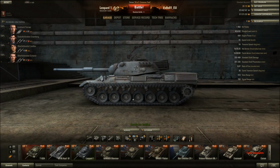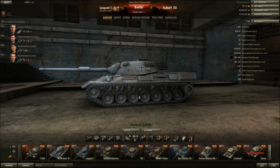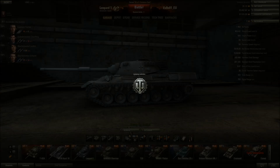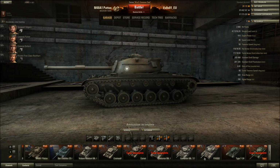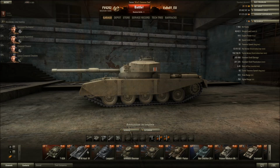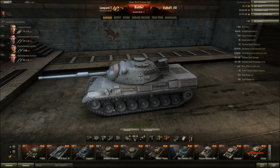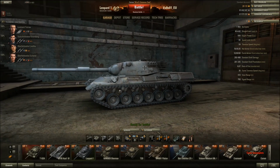And well, if that's not enough for you, this tank has gun depression. And now you're probably thinking, gun depression in a German tank? Are you sure you know what you're talking about? Yeah, I was surprised too, but it does have gun depression as good as the M48 Patton and the FV4202. So, well, this tank has to have some bad things, and yes, it does.